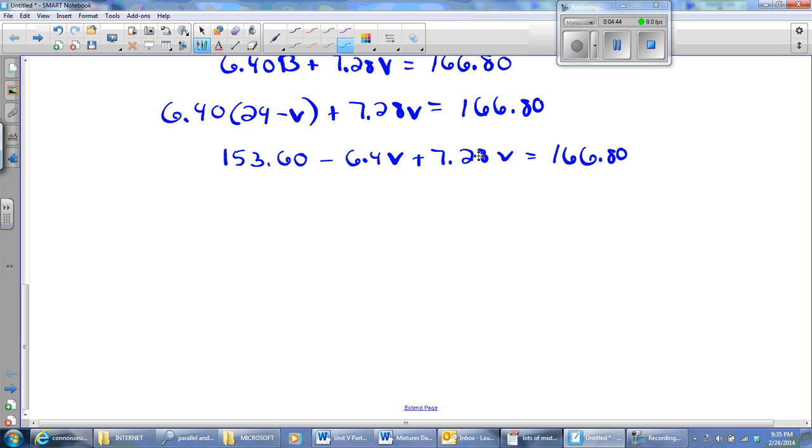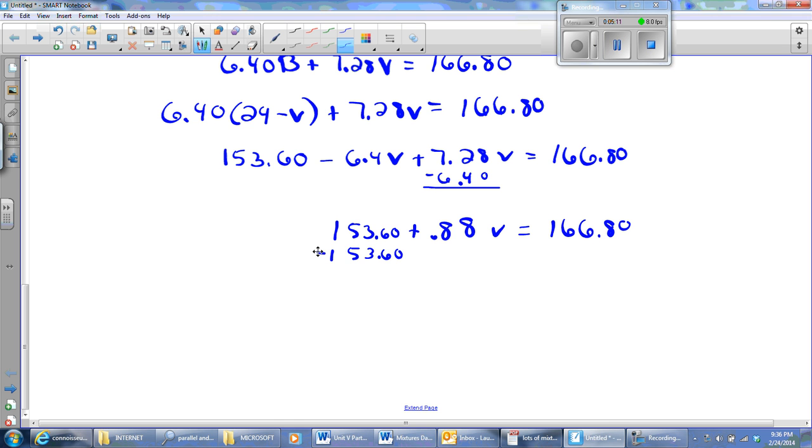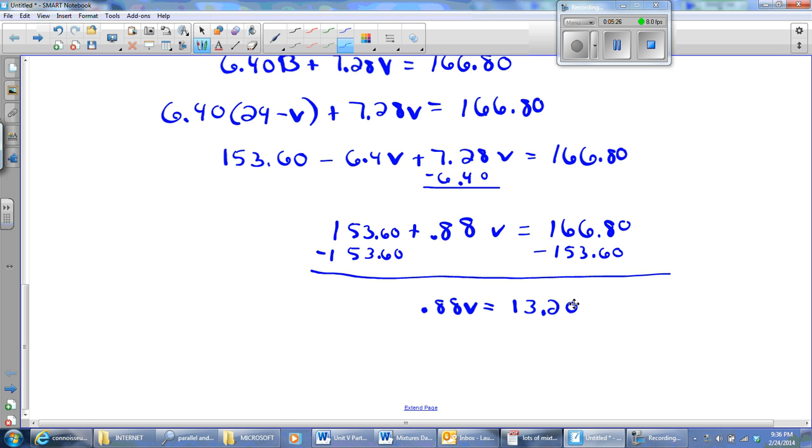All right, so I will combine the like terms. 7.28 minus 6.40 gives 0.88 V, which is positive. Then I subtract 153.60 from 166.80, and I get 13.20. So 0.88 V equals 13.20, and I divide by 88 hundredths.